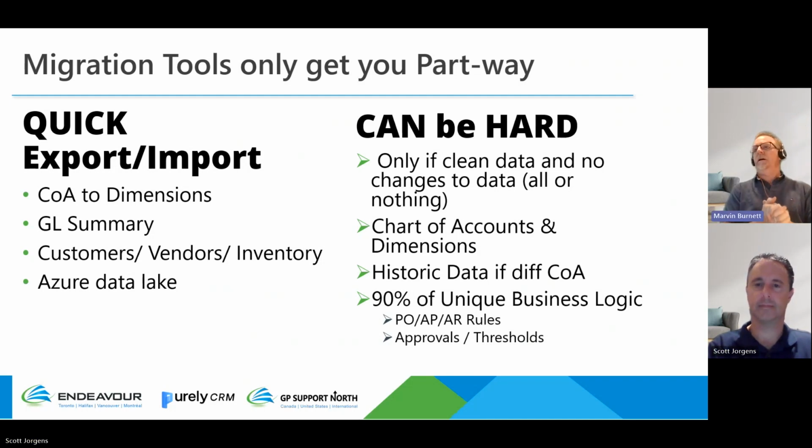Yeah, so that's a great point that you're making here, Scott. And to go back, they're both Microsoft-based systems. Microsoft has actually spent a lot of time and effort building a GP to BC migration tool. So what that tool does at a high level is it's going to take master records and some transactional history and migrate it across into BC.